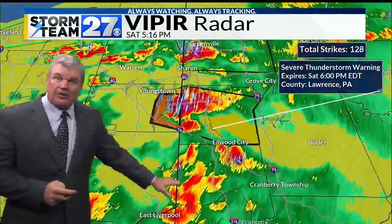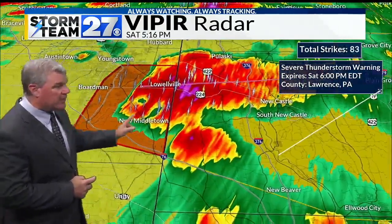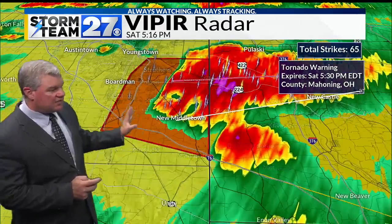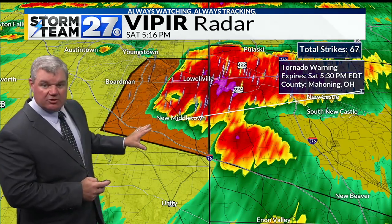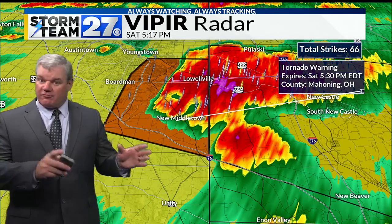But right now, and the reason we're on the air and have been, is because we have this tornado warning in place now, still in place for eastern Mahoning County. But the bulk of this is moving over into Lawrence County now, right over top of New Middletown. You should still be taking cover until we can get you in the all clear. If you're in Boardman, this is now past you. That's good news. All clear for Boardman. Lowellville still getting very heavy rainfall too. Hold on for a few more minutes and we'll go ahead and give you the all clear there.